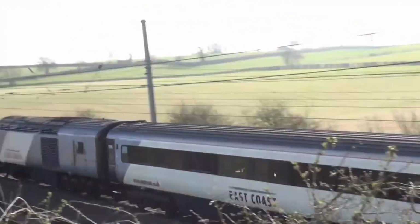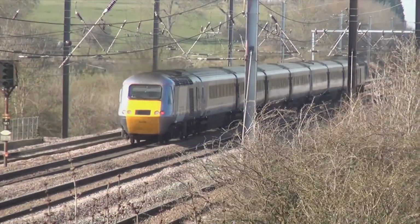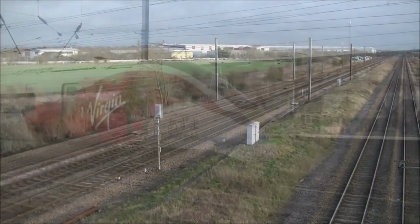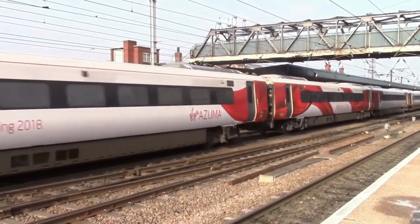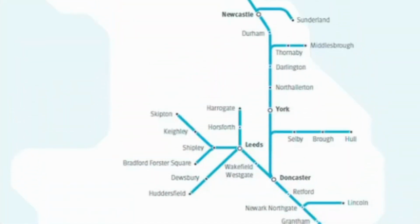By 1991, the full electrification of the East Coast Main Line was complete, ushering in the Intercity 225 fleet and later the sleek new Azuma trains from LNER. Today, the East Coast Main Line carries more than 20 million passengers a year. It links major cities including London, Peterborough, York, Newcastle, and Edinburgh.